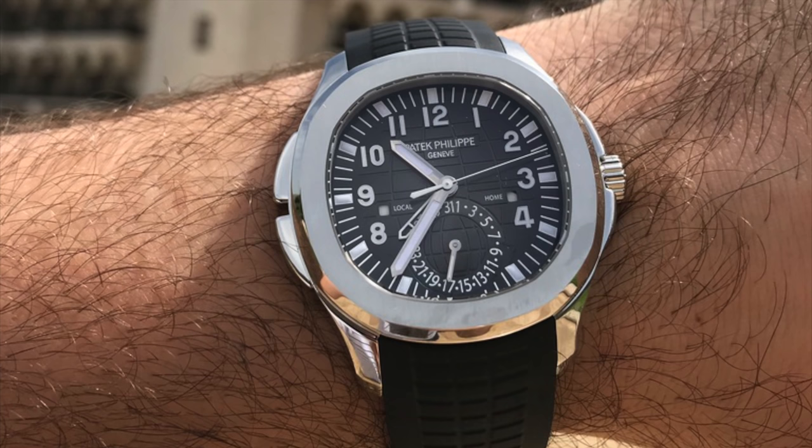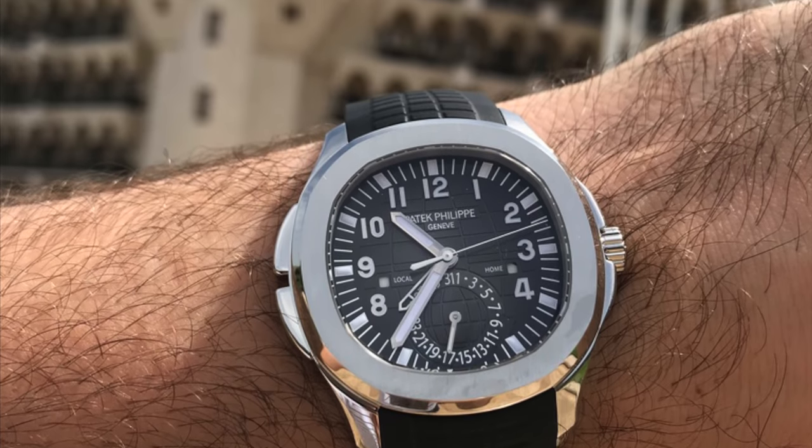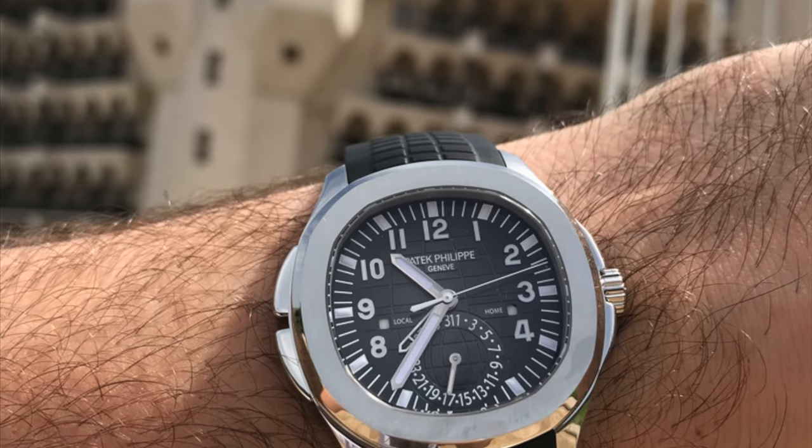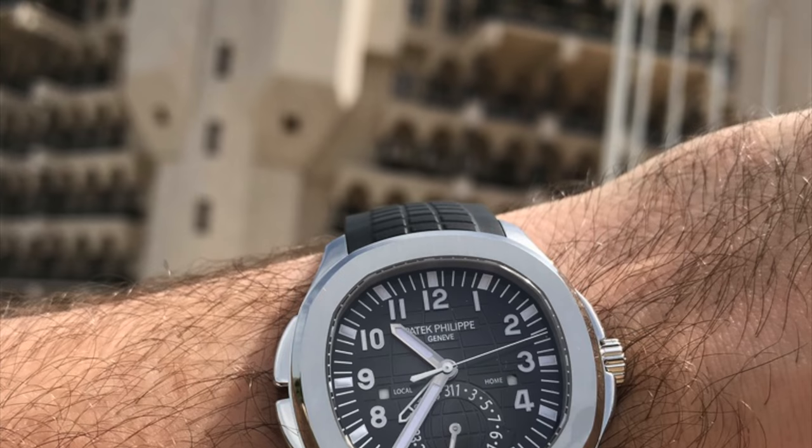Another shot, guys, and you can tell the difference in timing. So the skeletonized hand pointing to the home time, which is back in London, being at 7:36, and the local time in Oman at 10:36. So making it 3 hours difference, Oman being ahead of London.